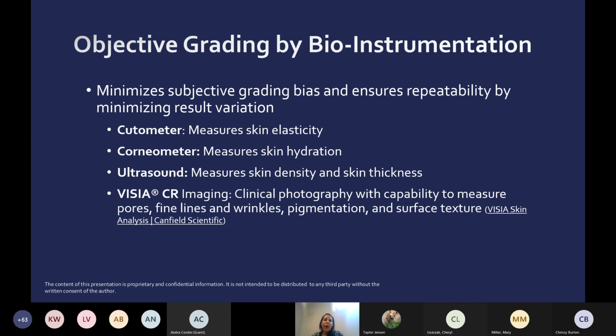So when we think about bio-instrumentation, it's very different because it does reduce bias. Examples of those instruments are the cutometer, which measures skin elasticity, the corneometer, measuring skin hydration, ultrasound, measuring skin density and skin thickness, and then Vizia. Vizia is a platform that I think everybody may have heard of. You pretty much put your face in this big camera system, and it takes many types of pictures under different filters. We're going to give you some examples of those.